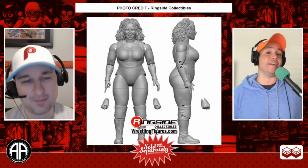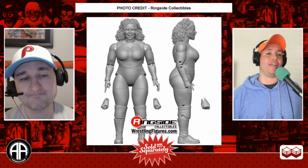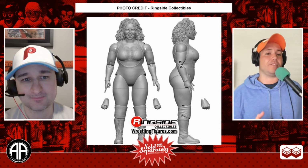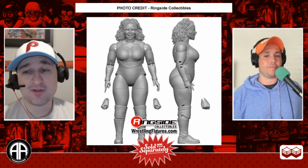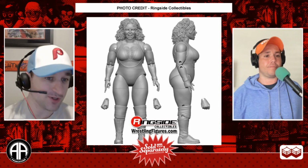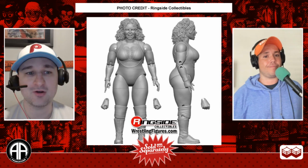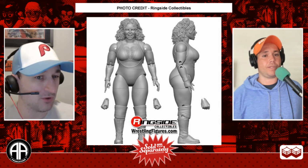We got Willow Nightingale in figure form for the first time. So well deserved, and I think this is a really, really good look so far. Obviously, it's just a prototype here. The figure itself is just going to be beautiful, I think. Don't you agree? Yeah, it's very promising. From the prototype, obviously, we don't have the color scheme. We don't know exactly what the figure is going to look like. Just from the 3D image, you know, she lights up a room when she comes in. She's the life of the party when she comes out. So the figure needs to match that. Just from the 3D image, it looks like it's going in the right direction.